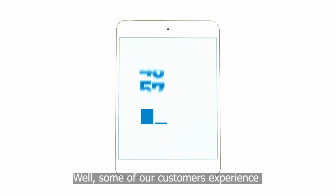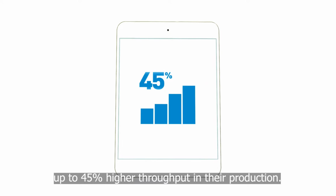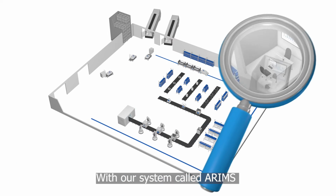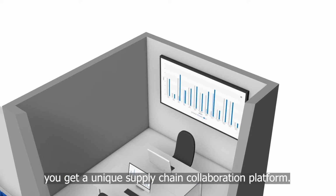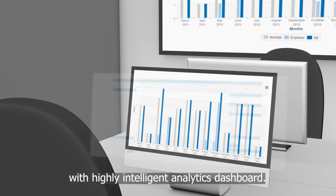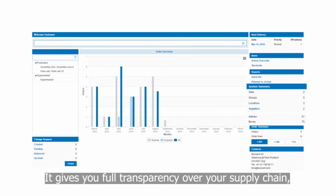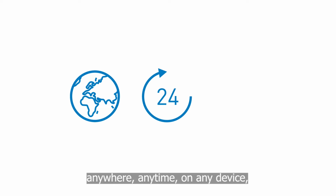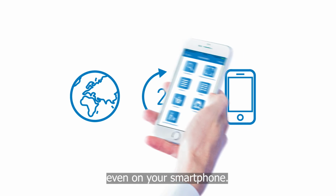Well, some of our customers experience up to 45% higher throughput in their production. But that's not all. With our system called Arums, you get a unique supply chain collaboration platform. It's a cloud-based system that's equipped with a highly intelligent analytics dashboard. It gives you full transparency over your supply chain anywhere, anytime, on any device, even on your smartphone.